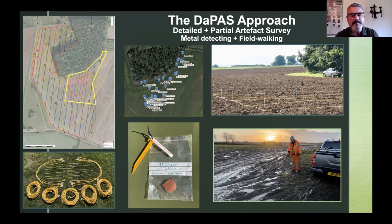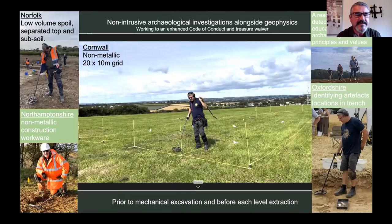So really, where are we with this? And you see lots of photographs of me there, actually, because until we open up for membership, there are a lot of people who are not happy about the fact we're trying to bring an educational approach to metal detecting. So it's quite easy for me to be there because I'm quite used to the sort of stick that I get from this.